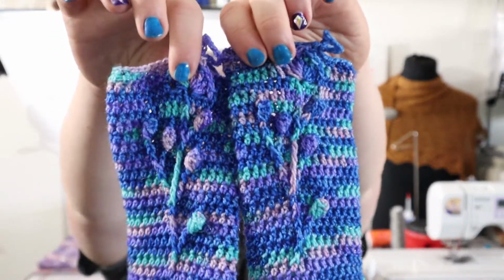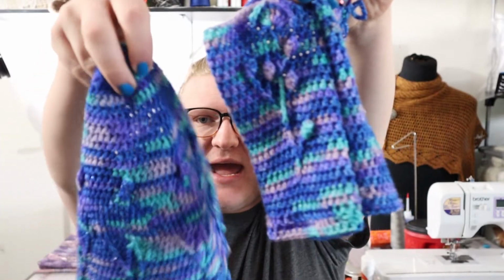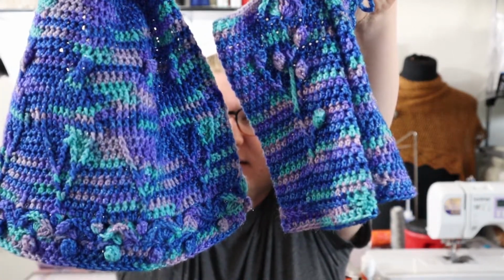So, let me show you. It is a set of fingerless mitts and a matching hat. This pattern is called We Found Wonderland. You can find it on Ravelry or on my website, or for those of you who are given early access to Ribbler, you can also find it on Ribbler.